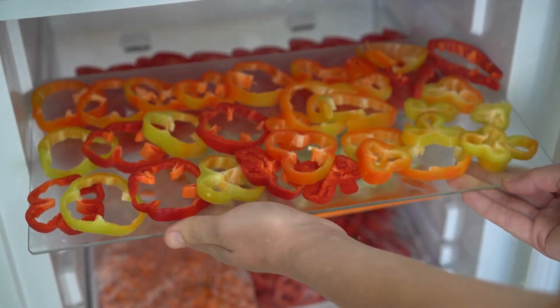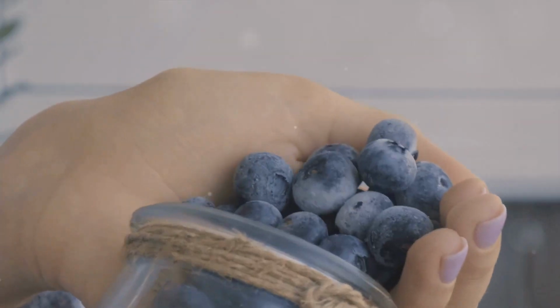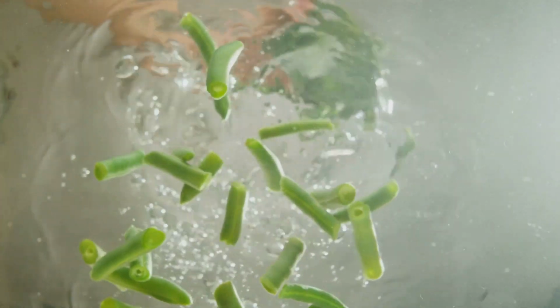The fifth mistake is freezing foods together. Instead of dumping everything into a baggie, freeze them in a single layer on a sheet tray first. Once they're fully hardened, then transfer them to a baggie or storage container. This way, you can easily pick out what you need without dealing with a frozen blob of food.